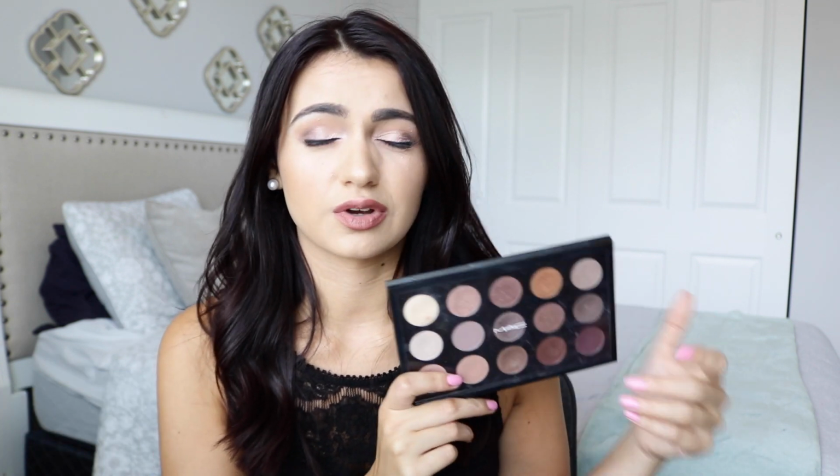I still stand by MAC shadows. I still think they have really great pigmentation. They have a really unique selection of shades. So I'm not bashing this. I honestly use this palette almost every single day I do my eye makeup. I've used it today. I use it for my brows. I use it for so many different things. But with that being said, it's very expensive. I believe in total it costs like $200 to create a palette. But it's something I did over time.